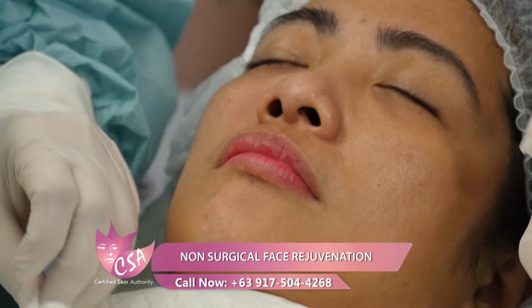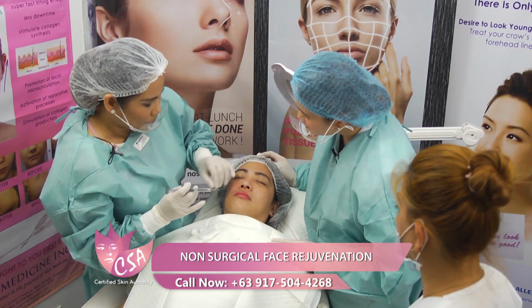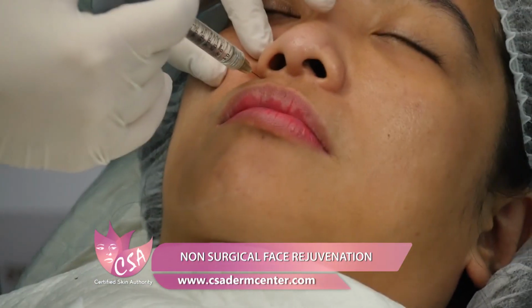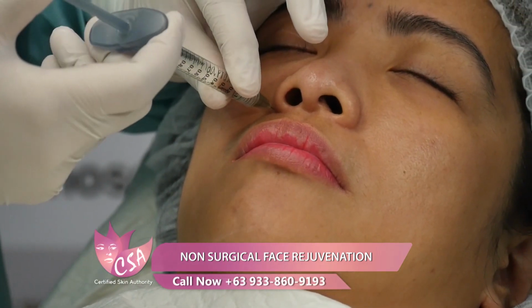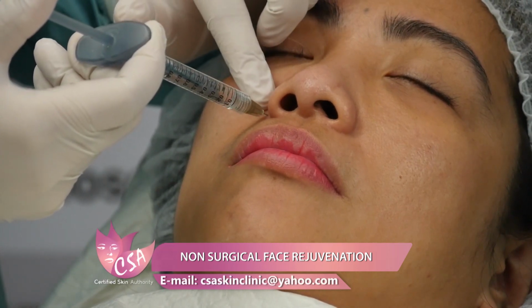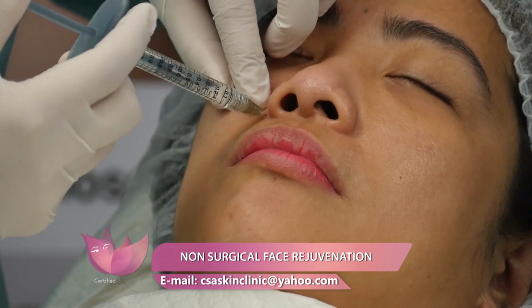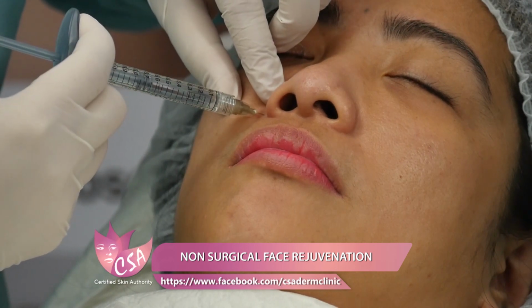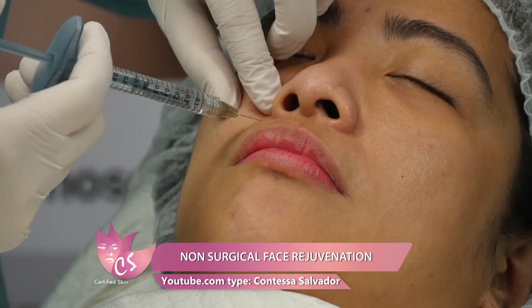Now, another one to correct is the deep nasolabial crease or line here. Ideally, we just inject into the pyriform fossa here, near the alar groove. On the bone, aspirate, and I can give as much as 0.2. So here I gave 0.3, and I can give 0.2 here. This will also help in narrowing the alars of the nose. Okay, Cherry, later on you may feel numbness in the upper gum. Okay, so that's enough for that.